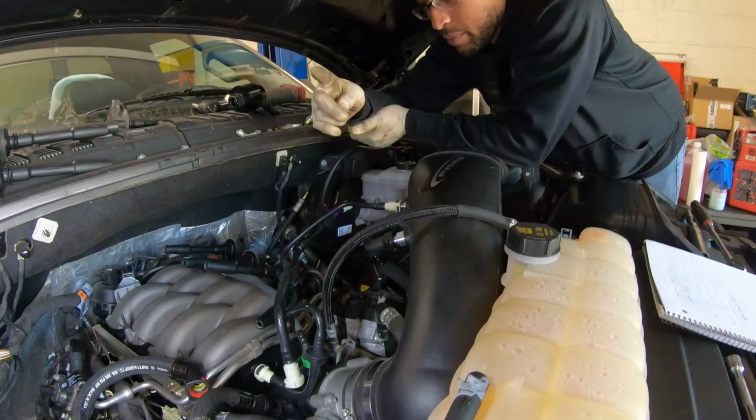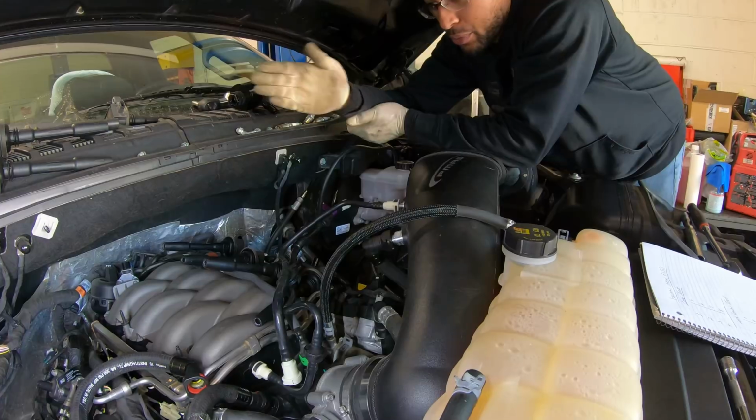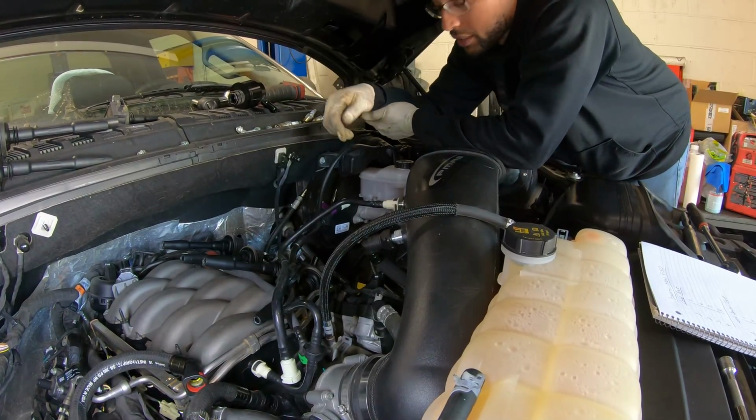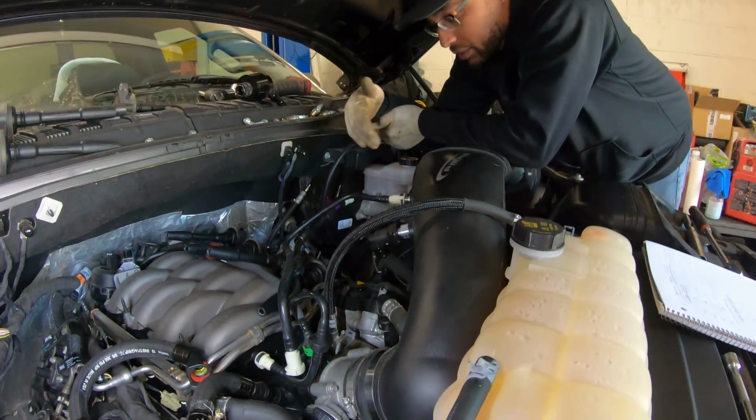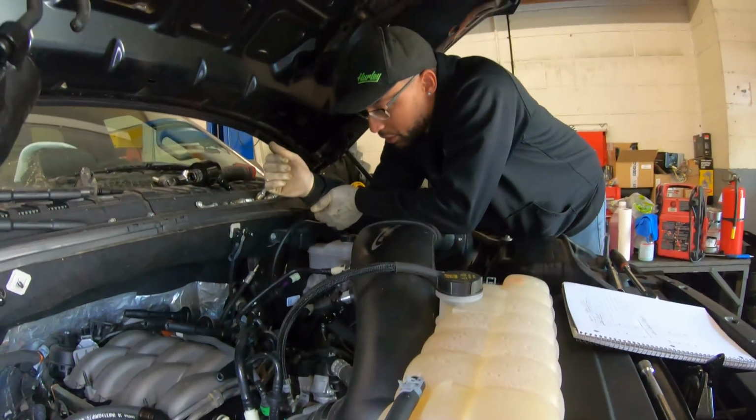So as the needle keeps bouncing up, at the point it's going to stop, that's your max compression for that cylinder. So let's say if they all checked out, or as long as they're within 5% of each other, you're pretty good.